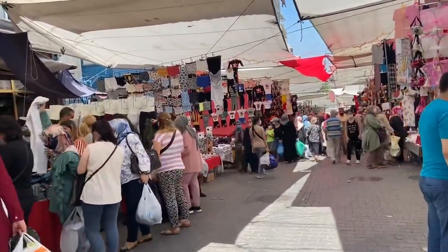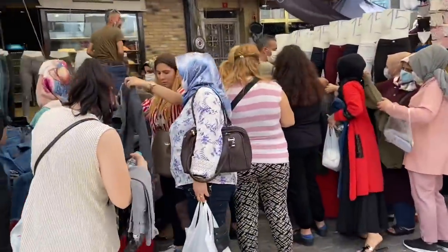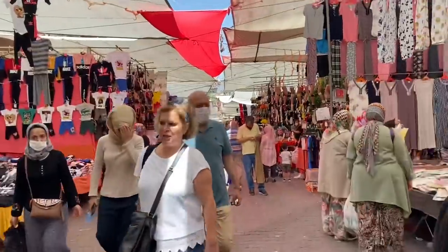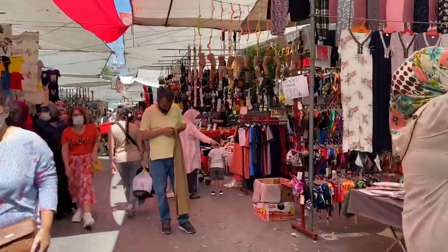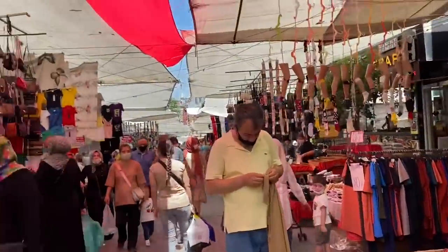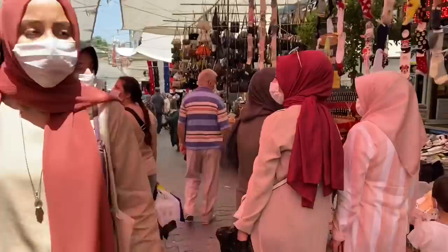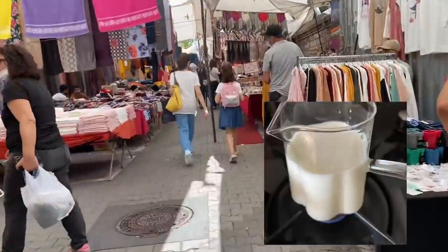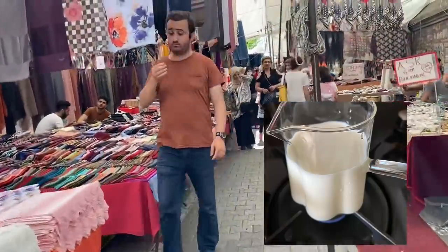It's a nice feeling to have a walk after 3 months of pandemic with my daughter. But I see that not everyone is wearing a mask. I forgot to film, but I bought this glass cezve.